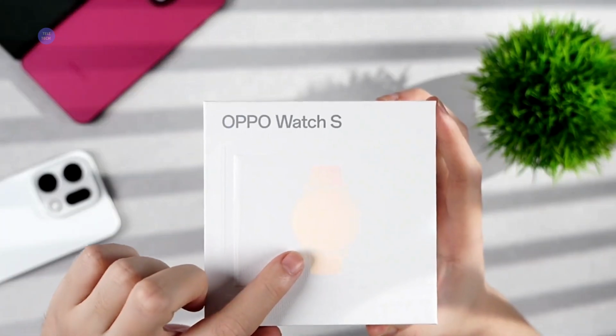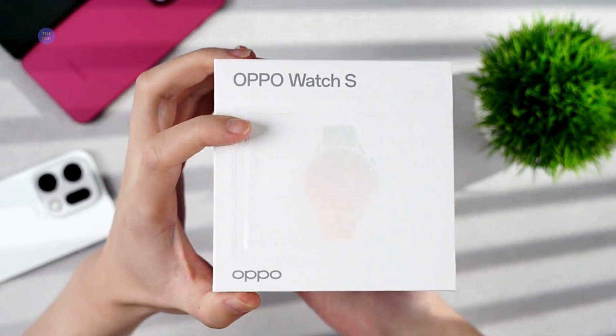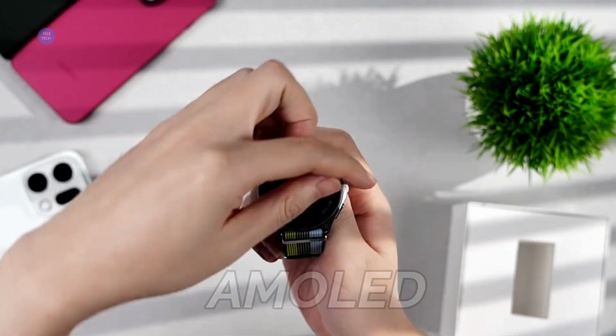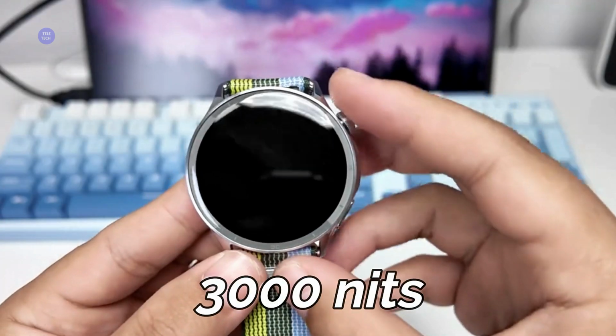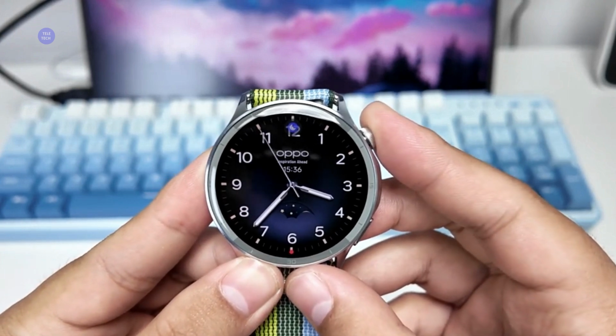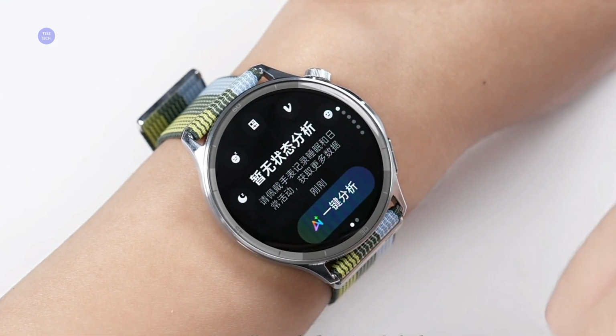It's a non-Wear OS smartwatch running on ColorOS Watch 7.1 with 4 GB of eMMC storage. The display is a 1.4-inch AMOLED panel, which can reach up to 3000 nits of peak brightness when using Oppo's self-developed sports mode. Typical brightness sits at 600 nits with a 317 ppi density under a durable glass cover.